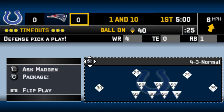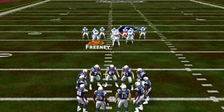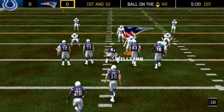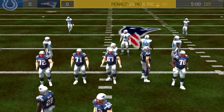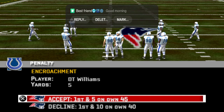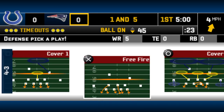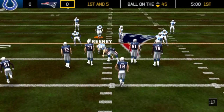The Colts are called for the penalty on the return. First and 10. Dillon is lined up on the left. So he's called for encroachment. Yeah, he jumped early and touched an offensive player, and that forces the officials to blow the whistle. It's now first and 5 after the penalty.